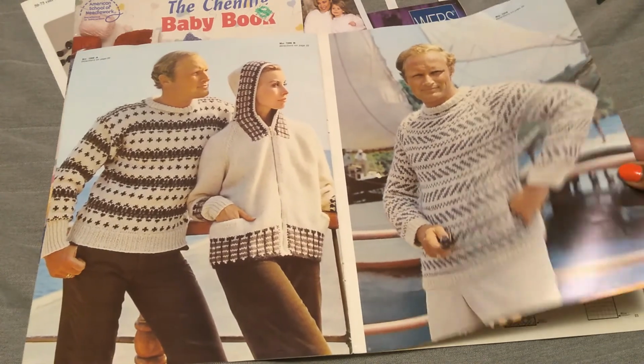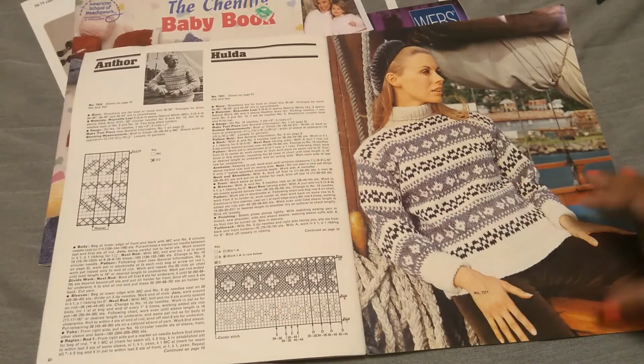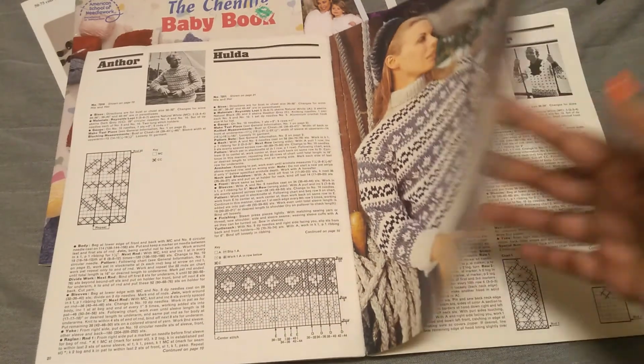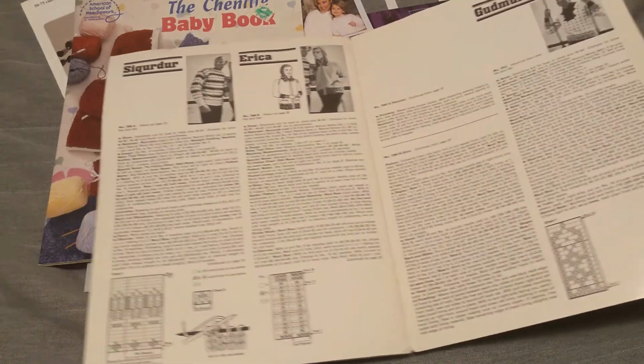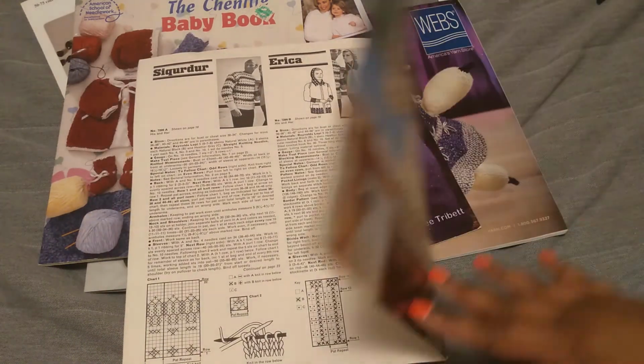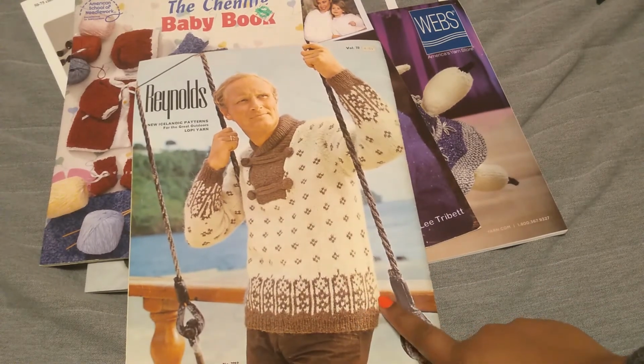I mean, a lot of work went into this. No joke. A lot of work went into this color work. I'm not making fun of that. It's just I don't know if this style is something that is popular anymore. I sure haven't seen anybody wearing anything like this before, ever.